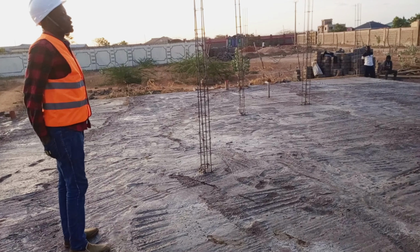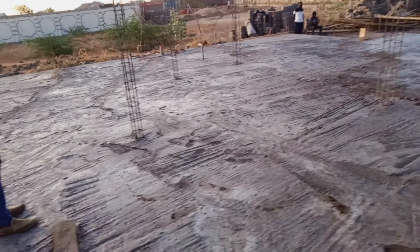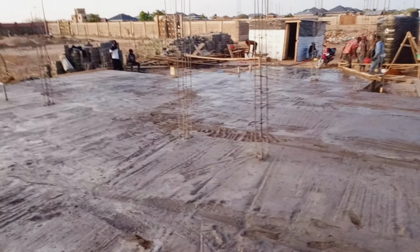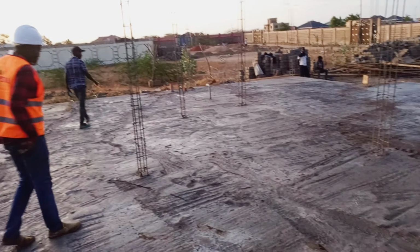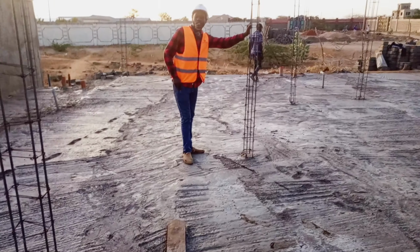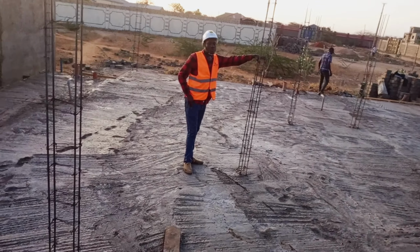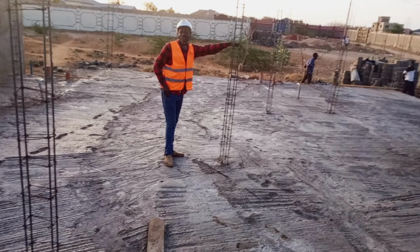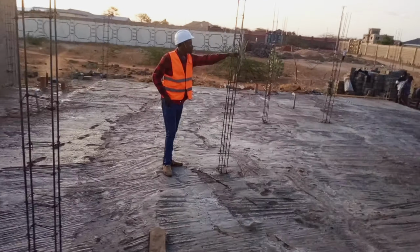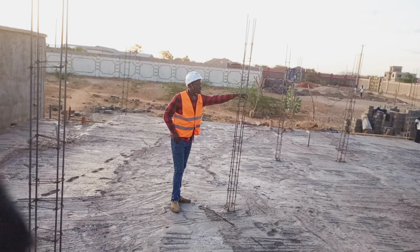So another thing for the functional requirement, it means this foundation also is, how do we call it, damp proof. Damp proof means it will no longer receive water that is coming from the ground through osmosis. We have also used anti-termite treatment for the foundation, which means if there are any insects that are going to affect our house, or any furniture that is going to be put here, we are done with that. So we have treated it and nothing is going to happen again.